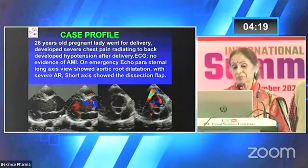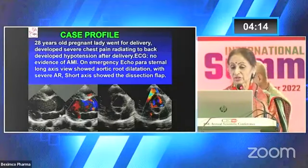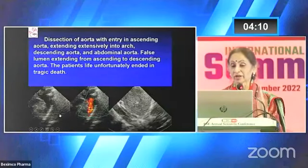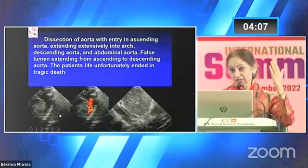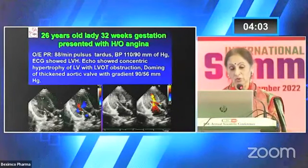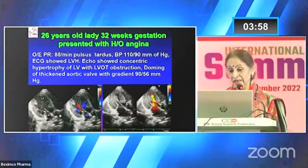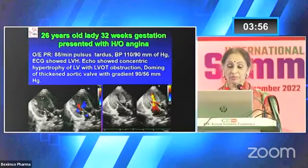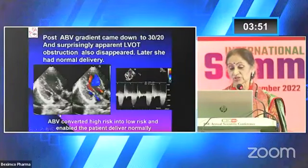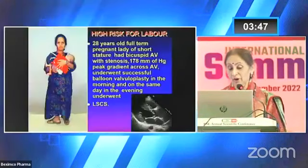So this is another 28-year-old lady who had hypertension. And we saw that there was a flap moving and almost the dissection going right up to the abdominal aorta, lower down up till the bifurcation. This is a 26-year-old lady with 32 weeks gestation, presented with the history of angina. She had a severe aortic stenosis and doming. We did the balloon dilatation and then she went for the normal delivery.